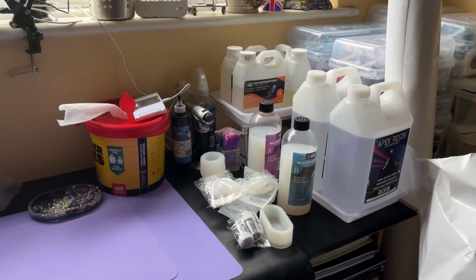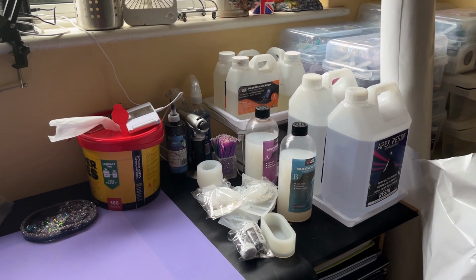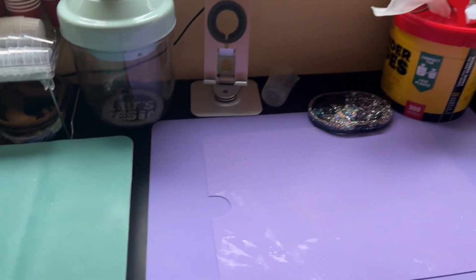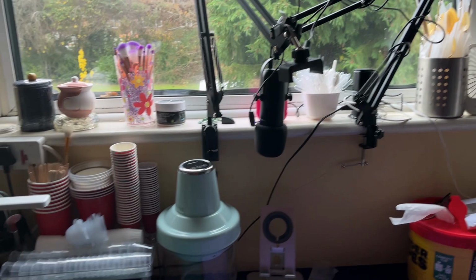The workspace. Look, I've only got the resins I'm currently using there. All the rest are on shelves in the first bit we put in. New mats. Thanks, Let's Resin. That's lovely, that new big black mat. And there's my filming gear, stuff on the windowsill as well, as you can see.